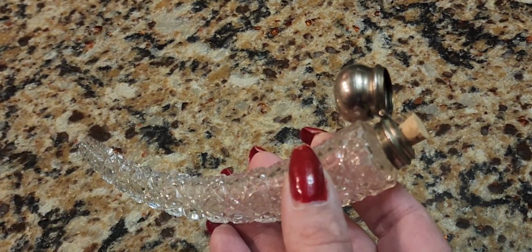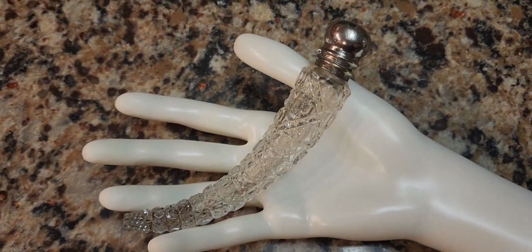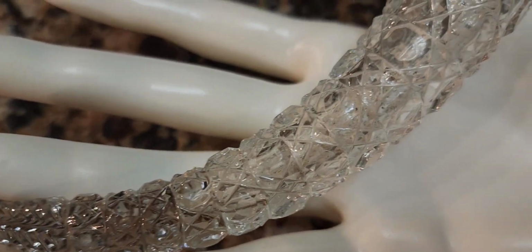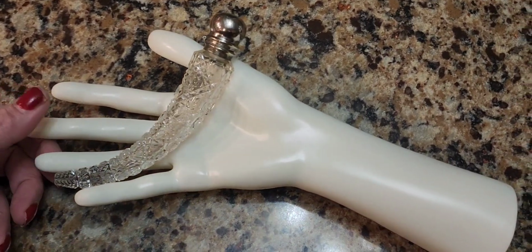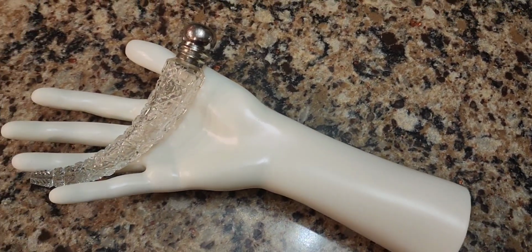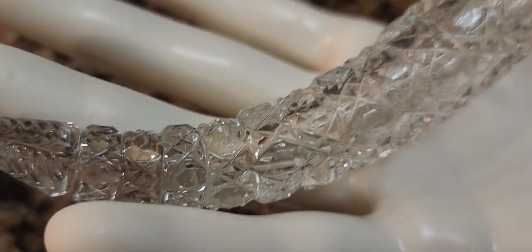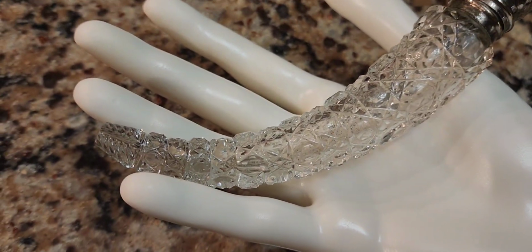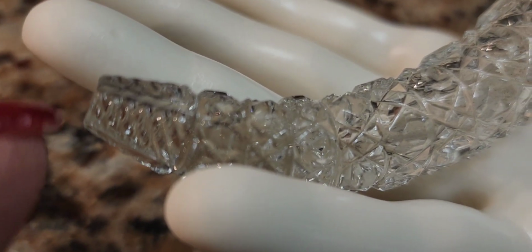We'll find out. All right, so I cleaned it and tested it, and the top is sterling silver. What a nice surprise for $9.99. The seller really seriously should have taken my offer. This is probably an early American cut glass. It could be European as well. These were made in Europe too. But what I like is the tip. Look at that, look at the cuts in this. I believe this is called hobnail glass.